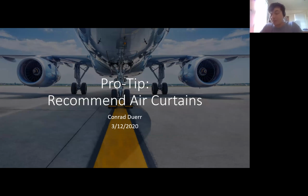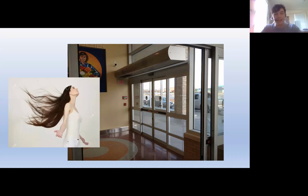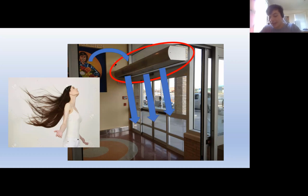So to begin, I'm going to set the scene. How many of you guys have walked into a grocery store and you immediately feel this nice blast of air in your face? I see some people nodding. Okay. So it's actually created by this machine right here. And all it does is it brings in air from up here and shoots it out laminarly across the entrance like that. So why do people do this?